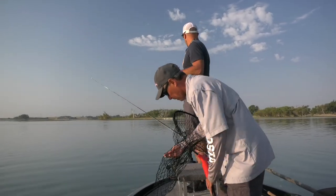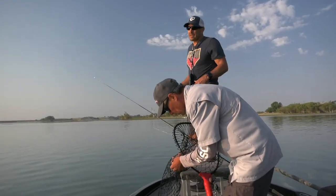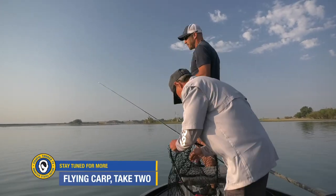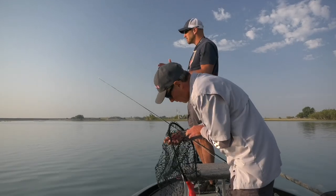And accuracy here is the key. We're not having to cast far, you know. 15 to 30 feet maybe. Okay. It's really about getting the fly right in front of the fish, leading them. Okay.